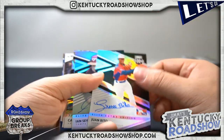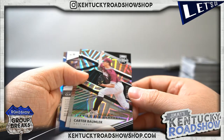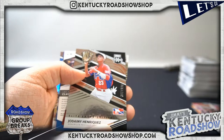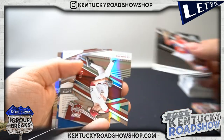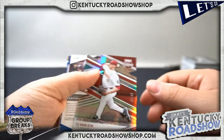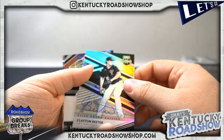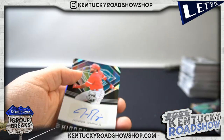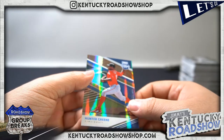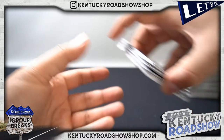Juan Beto Otto, Ian Seymour, Tampa. Carter Baumler out of 120. Yordani Henriquez out of $9.99. Yes. CJ out of $9.99. So, if you get an auto, yeah. Clayton Beter for the Dodgers. Jose Rojas for the Angels. Hunter Green to finish it off. $2.49. And there we go, everyone.